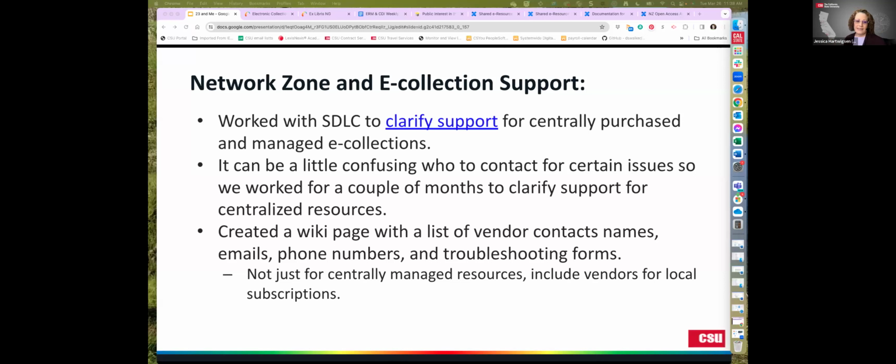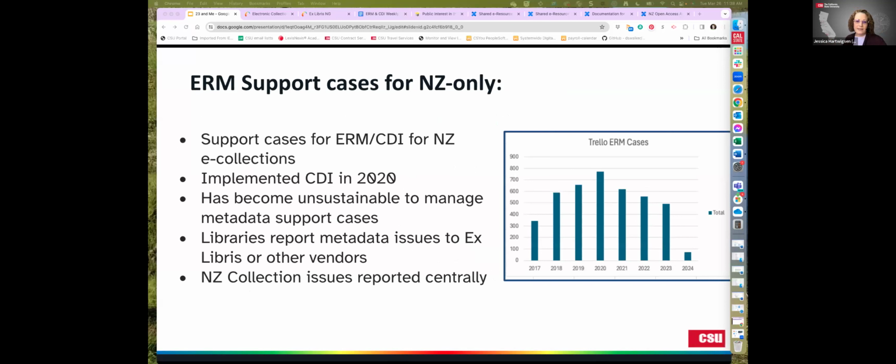Oh yeah, okay, so it's been fixed. This is a little example of why I finally said we have to do something different. When we switched to Alma, we had asked the libraries to report any of the centralized collections that are managed in the network zone. If they had any issues whatsoever, we said, use this Google form, and it was posting to a Trello board, and I could then manage the cases through Trello.